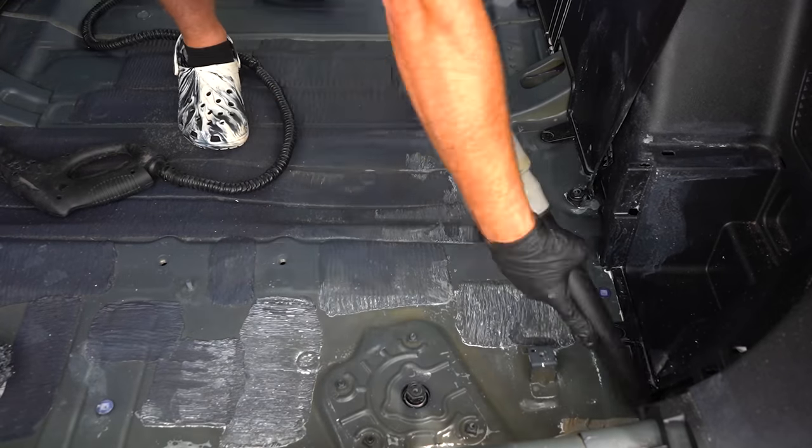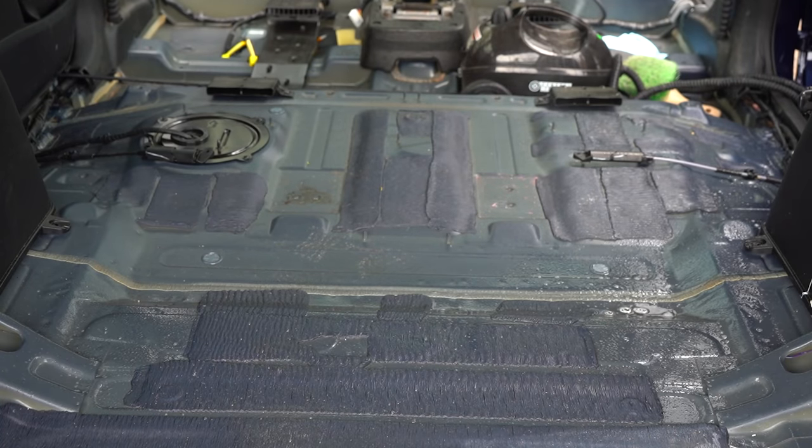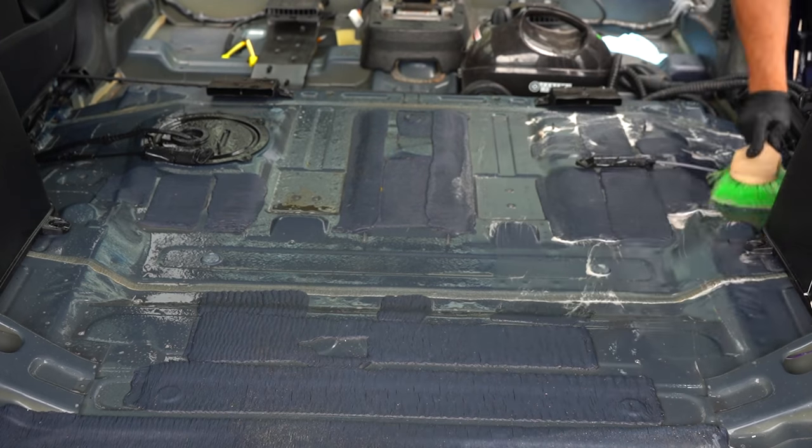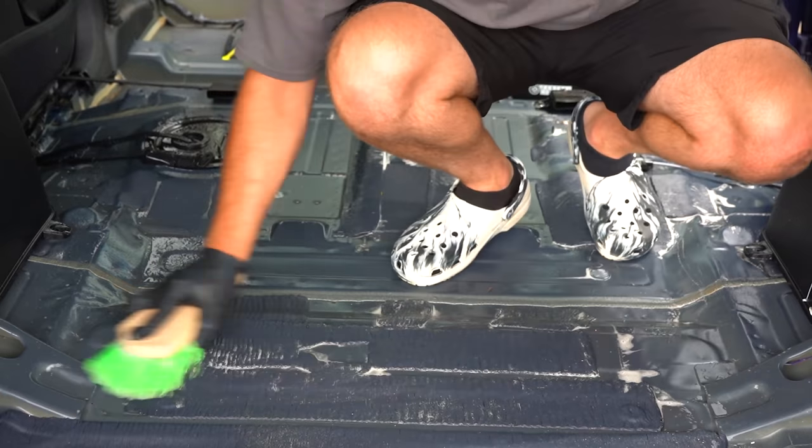But I'm gonna repeat the same process on the floor, make sure I get all the nastiness removed, any leftover roach guts, eggs, anything. And then I'm gonna go ahead and move on to the carpet extraction.